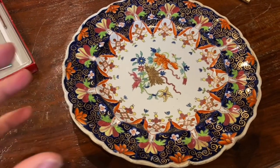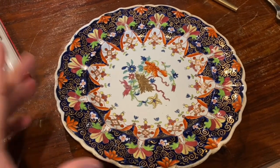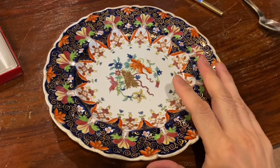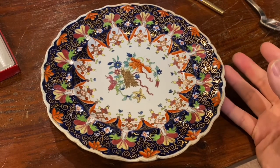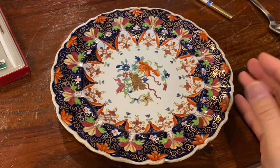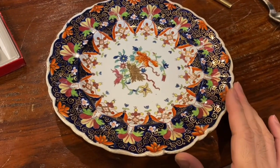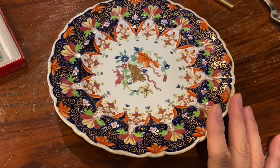That is super old. That's pretty much 200 years old. Crazy. Not worth crazy money though. I mean, it's probably worth 50 bucks Canadian to a collector. But the nice thing is there's no damage.